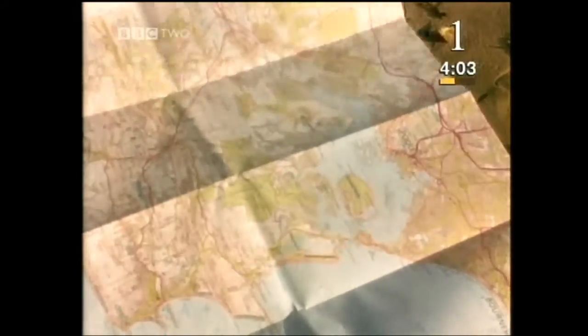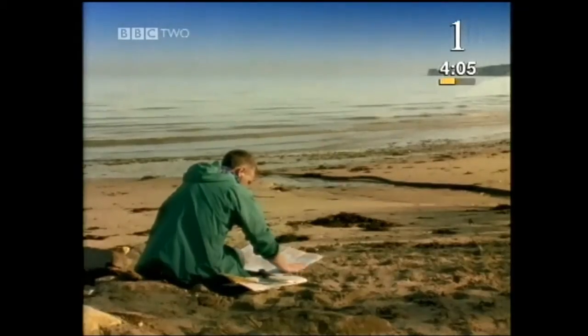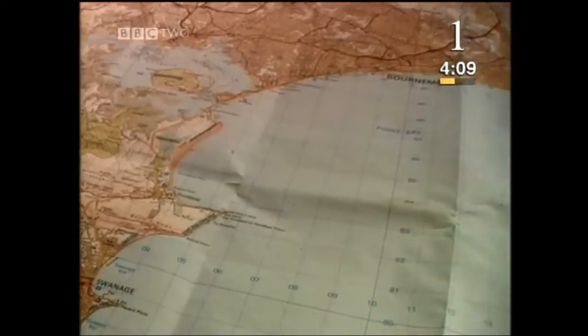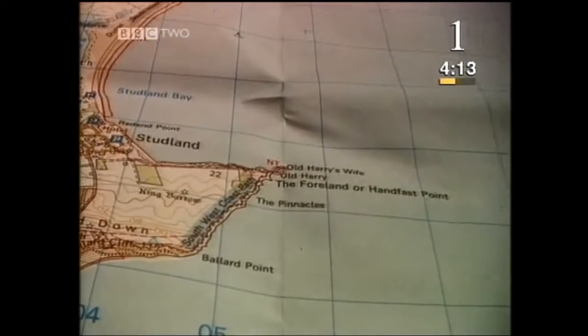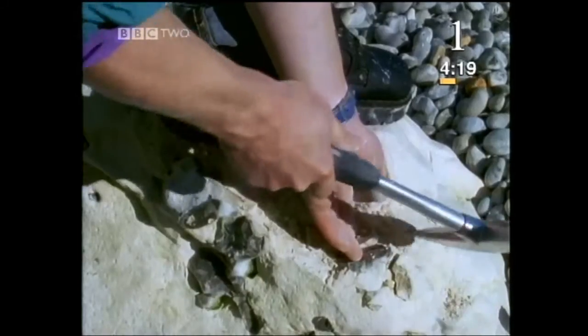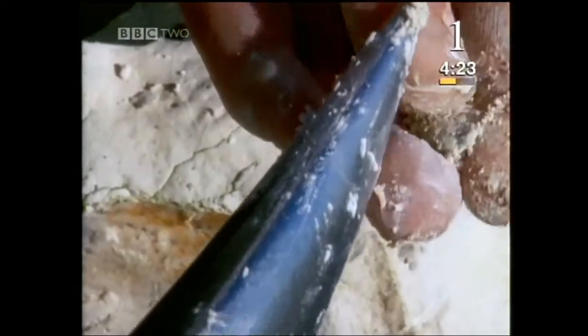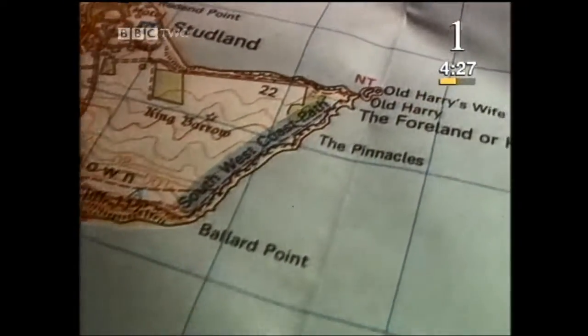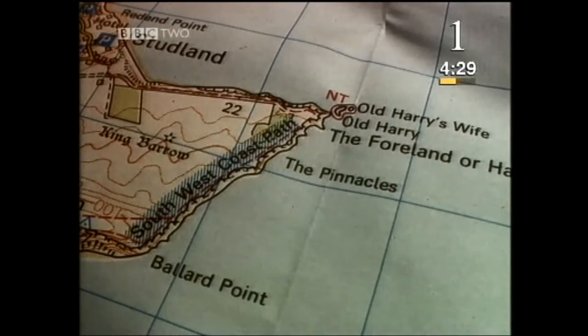If we look down on this area of the Dorset coast today, we can see that Old Harry lies at the end of a headland that juts out from two bays. Here lies a second mystery. We know that Old Harry is mostly made up of chalk. Soaked by the sea, the chalk becomes soft and crumbles easily. So why does he jut out into the sea while the land either side has been washed away?